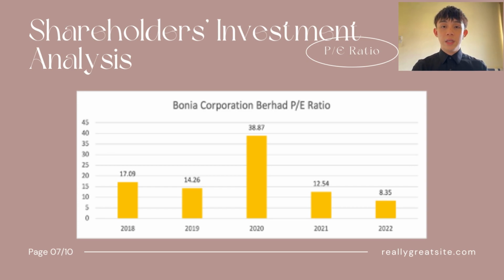In 2020, it experienced a significant increase, reaching a peak of 38.87, primarily attributed to the economic challenges. Nevertheless, in 2022, the company's PE ratio dropped to 8.35 due to improved earnings, driven by the successful expansion of its e-commerce operation.